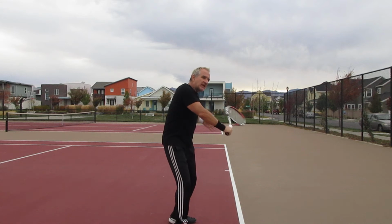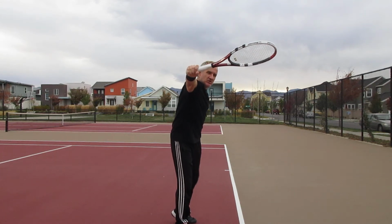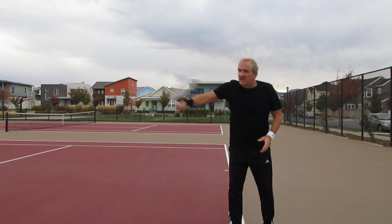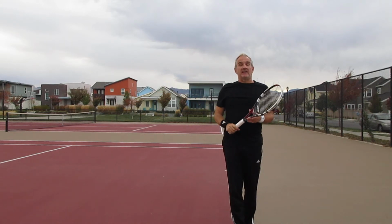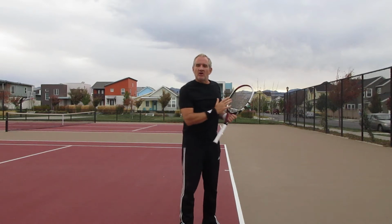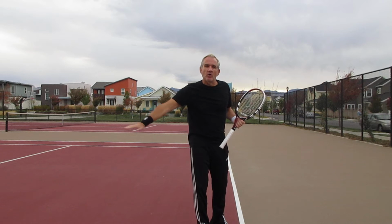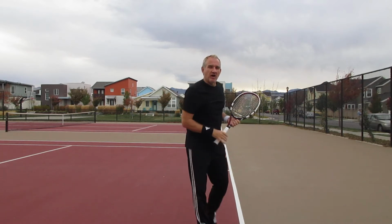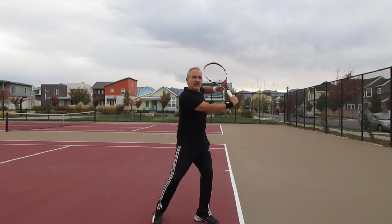But rather than extending his arm out towards the target like this, and if he was to do that, look at me from the side, my arm would be out in front of me when I get finished. When clearly, with every single tour player, the arm is either over here or down low, but not out in front of the body. So let me give you an example of what I'm talking about. So I've got a good preparation here.